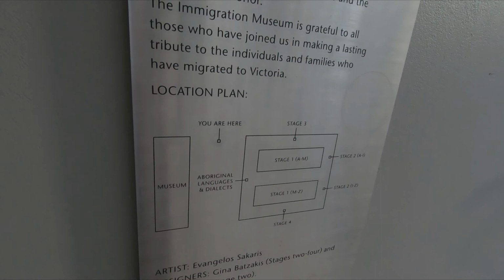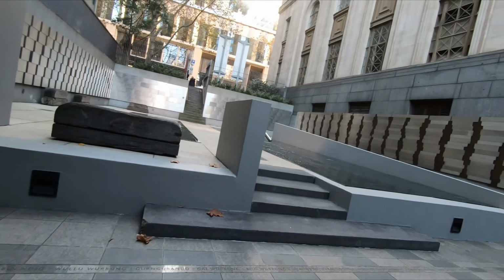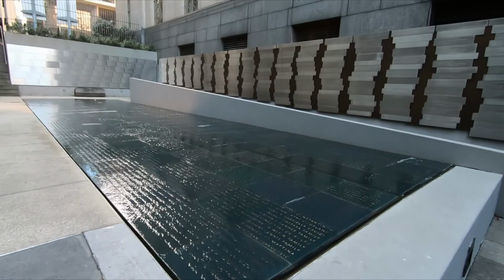So I'm not sure if the 7,000 people who made the journey here and whose names are on this tribute donated funds for the museum. So whoever knows, comment and share it to the group.